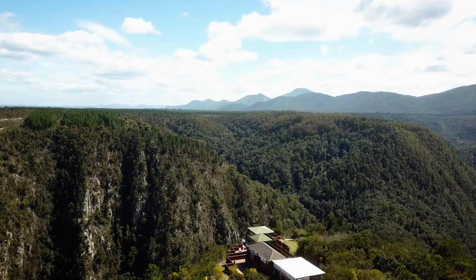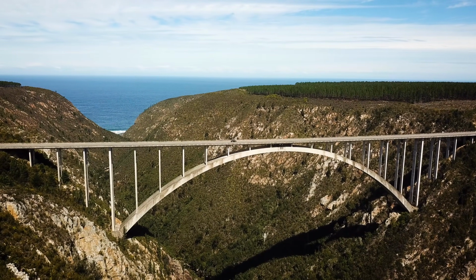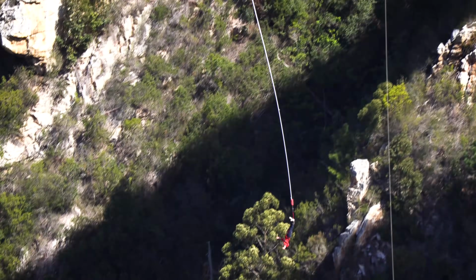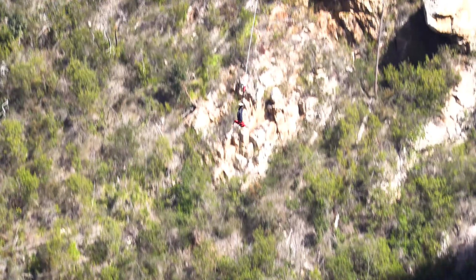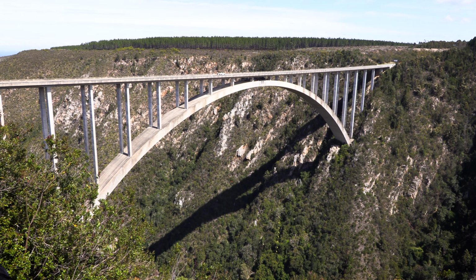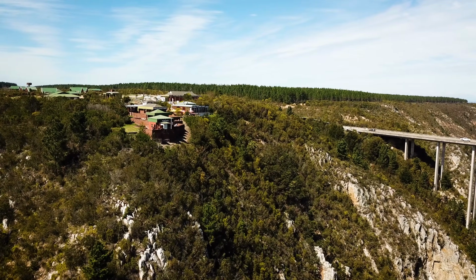The Bloukrans Bridge stretches across the Bloukrans River, which separates the Eastern Cape and Western Cape, and it looks like a normal bridge at first, but when you look closer you realize there are people beneath the bridge. This is the highest bungee bridge in the world at 216 meters, and it's an incredibly popular spot for tourists who are passing through. I haven't done the jump yet. I think I'd probably rather skydive, but maybe one day. There's a cool viewing platform though, so you can always watch other people jump if you don't want to do it yourself.